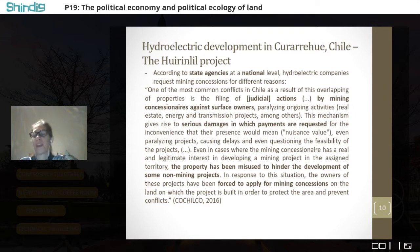The mining sector, on the other hand, has a completely different perspective on why these mining concessions are requested. According to them, hydroelectric power companies are requesting mining concessions to prevent other actors from requesting them to paralyze their projects, which has happened in the past. Because juridically, the mining concessions impose themselves over other rights.